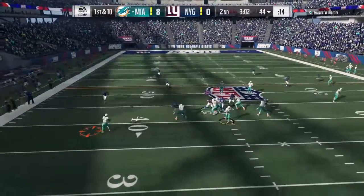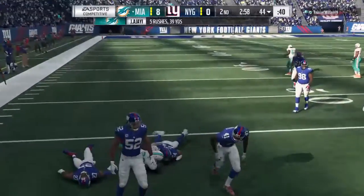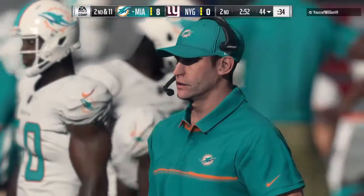On first and 10, it's Cutler. Broken tackle. And he got blown up. Losing yardage on the play back at the 44. That's going to go as a loss of a yard, and it'll be second down.